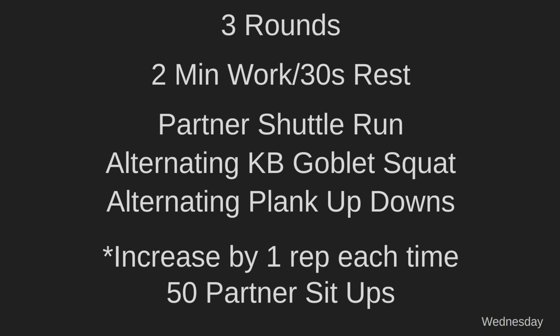Alternating plank up downs, though, I want to see if everybody can hold that plank up down for 2 minutes. Hold that plank for 2 minutes, even if you're not doing the up down portion of it. And we have enough time to do a cash out that day, so we've got 50 partner sit-ups as well.